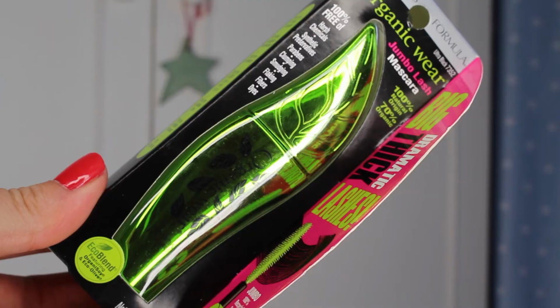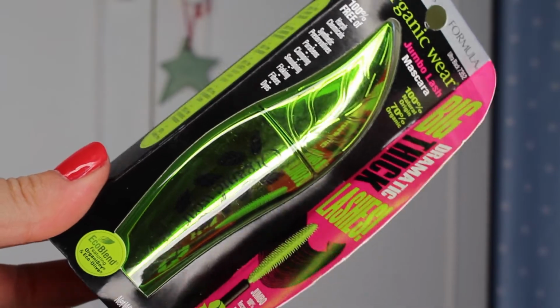The first thing I pull out is actually by Physicians Formula. This is the Jumbo Lash Mascara, and I wanted to try this for a really long time. It says it gives big, thick, dramatic lashes. It's kind of a weird, funky green packaging, and I've heard so many good things about this that I just wanted to try it, and we don't get Physicians Formula over here, so that's why I got that.